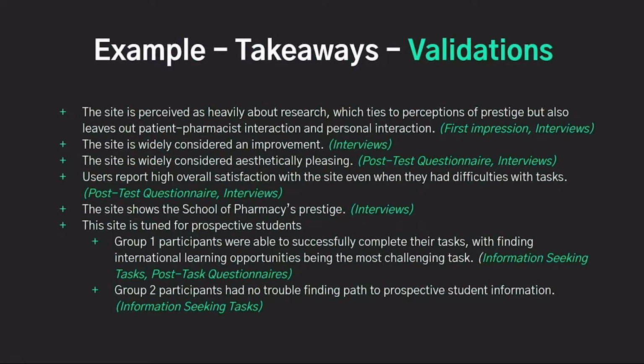So again, a lot of bullet points here. The individual bullets aren't the point. These were like the validations. What we found were things that we're doing right. Notice that we did put where we found that information. So this answers one of the questions that came up in one of the workshops, I forget which one, about how do we communicate these things to our stakeholders.